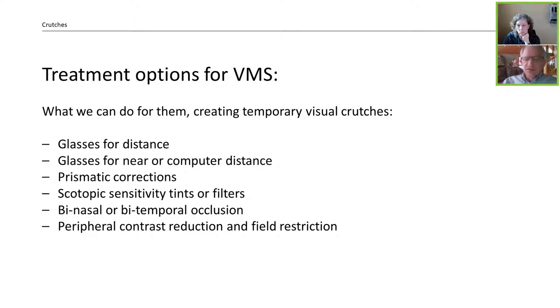Occlusion, that vision in that eye. Recently, I've been making up what we call contrast reduction glasses, where we use a neutral density filter out in the periphery to gradually blur out or reduce the contrast in the periphery to help them. And then a very wise OT showed me one time, have the patients wear hoodies. So in some patients, when it's really severe, like going into a grocery store, they'll actually put on hoodies and bring them up forward to restrict their peripheral vision, reducing the vision motion sensitivity.